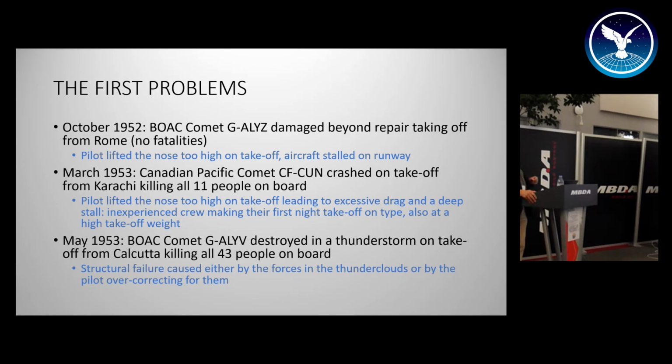Also, remember what we said about the powered controls. There was no feedback whatsoever in the controls. You pull the stick back, you're basically operating a switch. You have no feedback at all. There was no stick shaker to tell you if you were approaching a stall. There might be a stall warning light, but that was your lot. You had no physical feedback through the controls. No wonder it was going wrong.